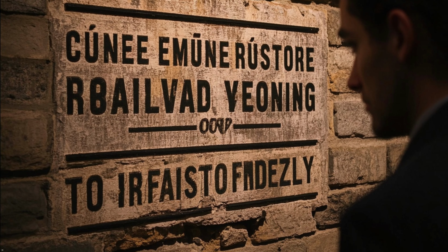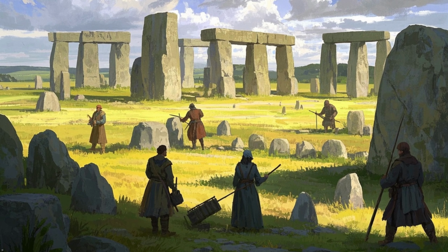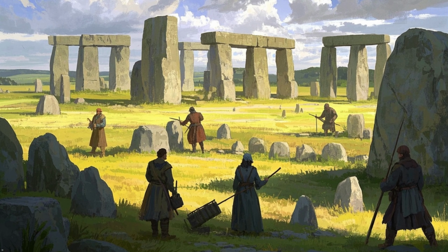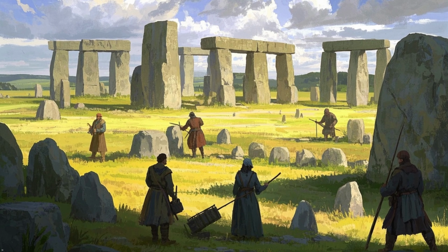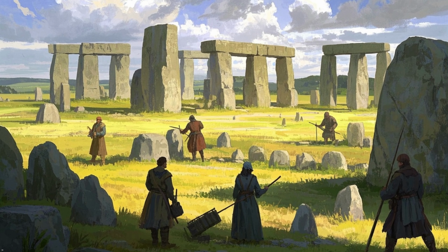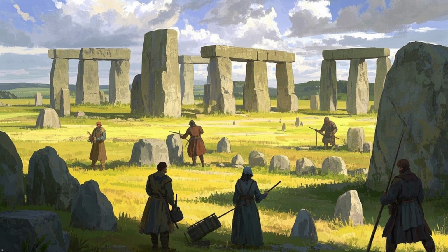Fact 1. This wasn't a weekend project. Stonehenge wasn't built in one go. It was an evolving monument constructed over an incredible 1,500 years. The work started around 3000 BC and continued in phases until about 1600 BC. To put that in perspective, imagine a single cathedral being built and rebuilt by over 60 generations of the same family. Each stage was a new chapter in the lives of the people who saw this place as sacred. A story told not with words, but with earth and stone.